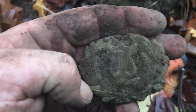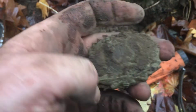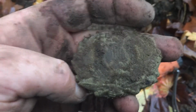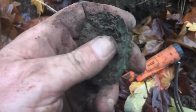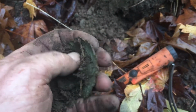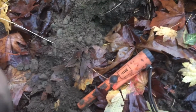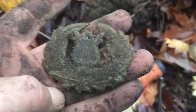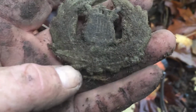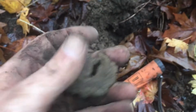Oh man, look at that. It's got a harp or a lyre, what do you call it? Woohoo, man, I don't know what that is, but that is amazing. I've never seen such a thing. And it's in great condition too. Oh man, that is gonna be something. Look at that thing. Man, you guys know what that thing is? Let me know. I'm gonna get that thing cleaned up. This could be one of my best finds of the fort in a long time.